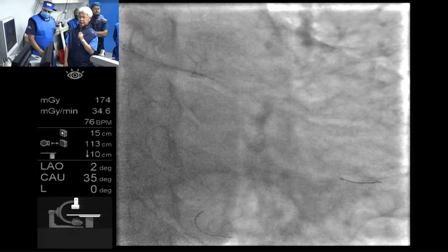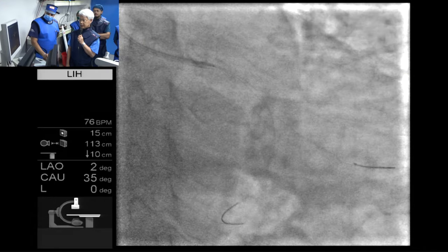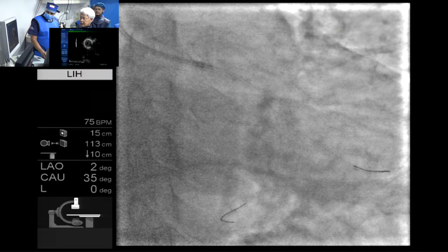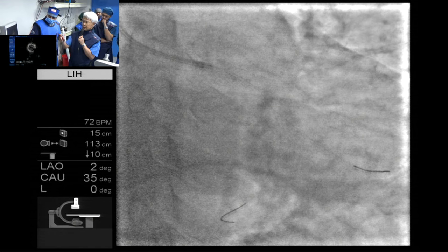Right. Bifurcation, yes. Okay. So what is the size of the OM1? Dr. TJ Patel taught me, he said not more than 2.5. Is it true?